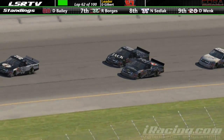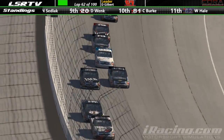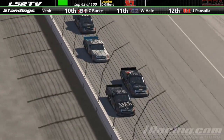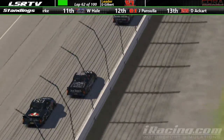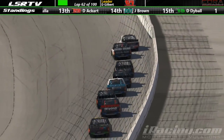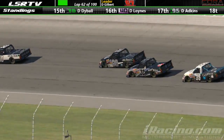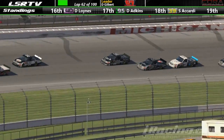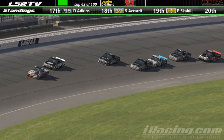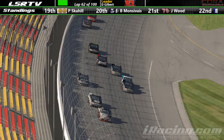Borges now, he's at the door. He's got to get half a truck, but the 08, well, they're going to be very close coming off of 2. Almost had contact there. Borges, with that very tight setup, slid up the racetrack, could not quite get it done. And the 08 truck of Dan Bailey, with the momentum off the turn, will retain that position. Borges got to look underneath again going into 3, but with this tighter setup, and remember, he's on those 2 tires, he's doing the best he can to hold it down there.